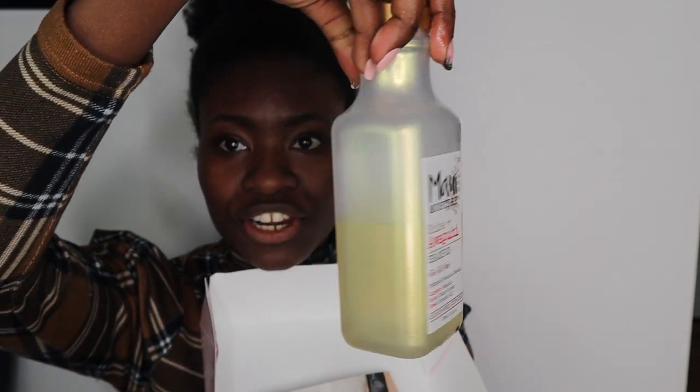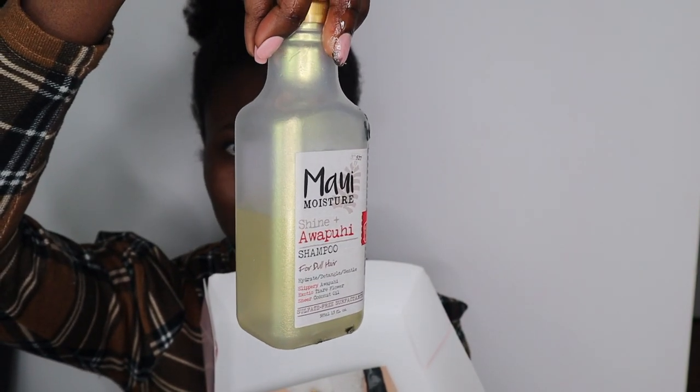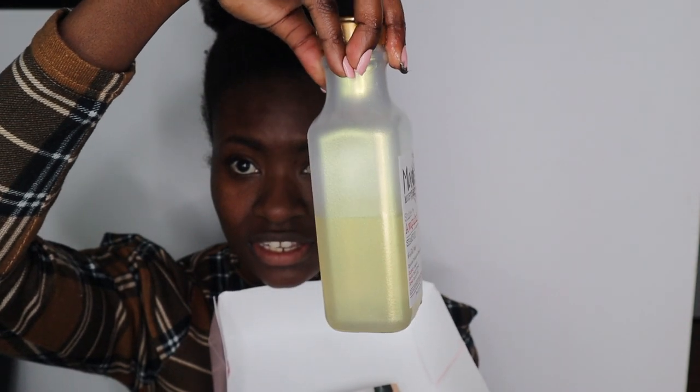This is all that's in here. Are you kidding me? I didn't even get to use this. So I'm gonna report this because what on earth is this? Anyways, I'm gonna be using the MAUI Moisture line, and I haven't had the chance to use it, and it all spilled. That is so sad. I'm gonna go get something that I can use right now.